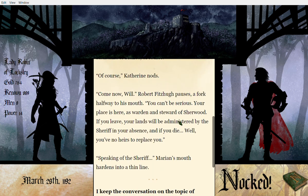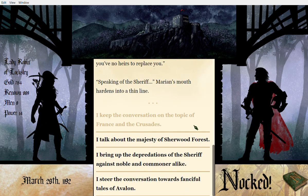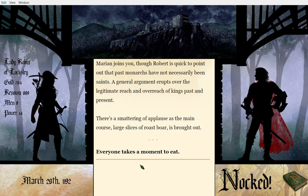Speaking of the sheriff, Marianne's mouth hardens into a thin line. I bring up the depredations of the sheriff against noble and commoner alike. Marianne joins you, though Robert is quick to point out that past monarchs have not necessarily been saints, which is true. A general argument erupts over the legitimate reach and overreach of kings past and present. There's a smattering of applause as the main course, large slices of roast boar, is brought out.